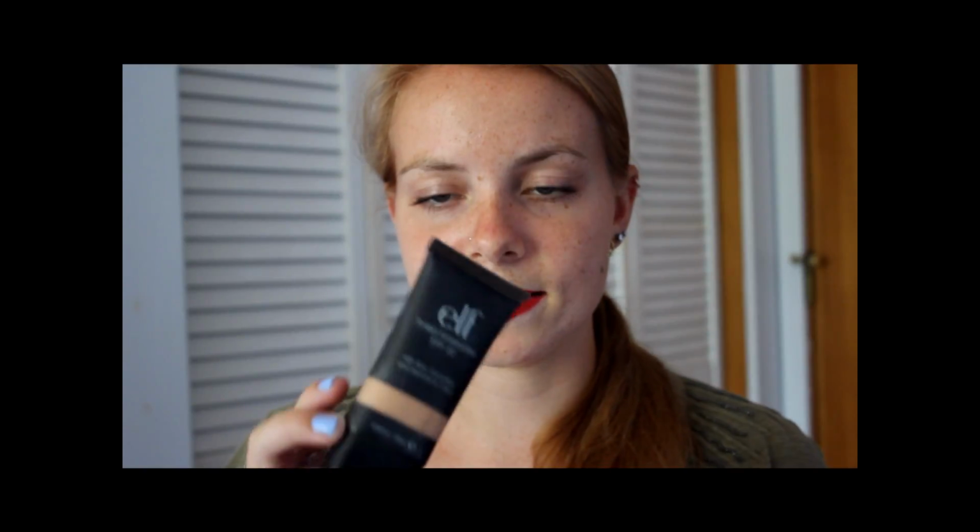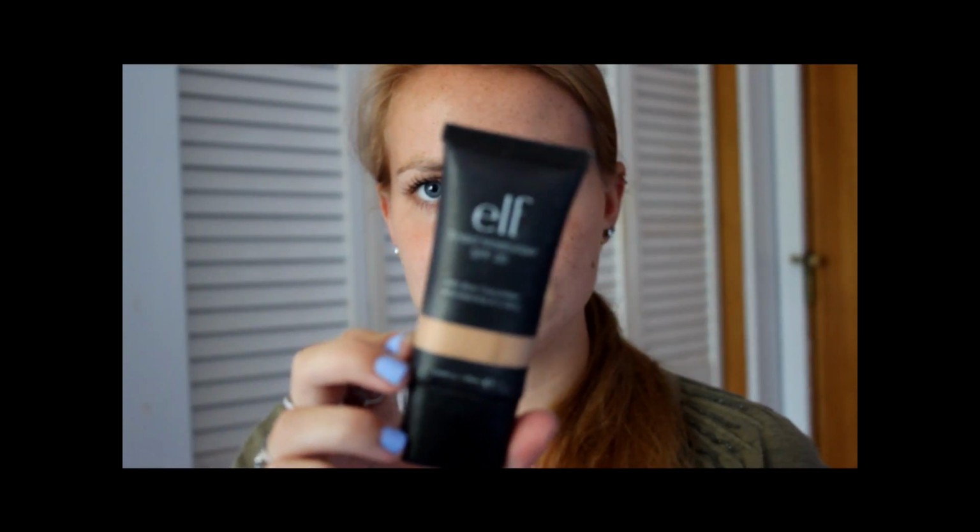So the other day I was cleaning out my makeup collection, and I came across a couple things that had either dried up or I had used up and never thrown away. These are things from probably a very long time ago, but whatever. The first thing is the e.l.f. Tinted Moisturizer. It has SPF 20 with aloe, cucumber, and vitamins A, C, and E.